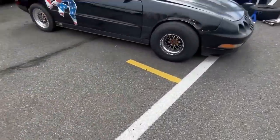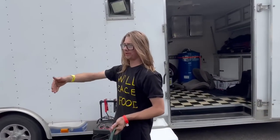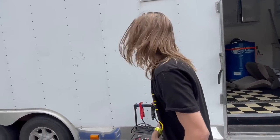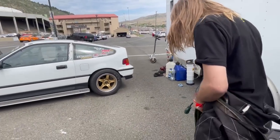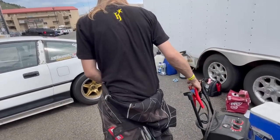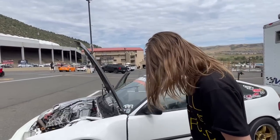Josh? Well? The shifter didn't drop in the hole. It went to the outer hole, but I got it to third and then I ran out of gas. That's what the missing was. 9.7 at 129 is pretty good. Yeah, and you were messing with the shifter the whole time. You didn't think about the fuel because it was all in your head. You're good. At least you're on your way.